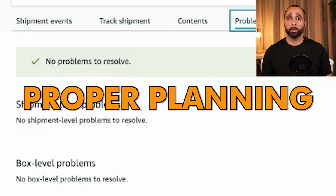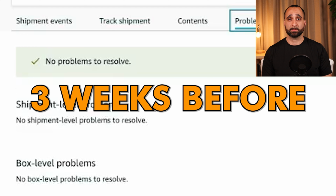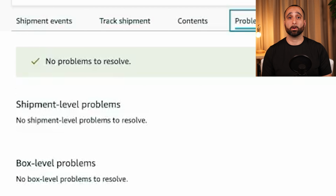Don't wait until a week or two before your product launch to ship your products to the Amazon warehouse. It can take anywhere from a few days to a few weeks for your products to be processed and available for sale. So plan accordingly to avoid any last-minute problems. Even after your products have been delivered to the warehouse, it can sometimes take weeks before they are checked in and available for sale. Ship your products at least 3 weeks before you expect them to be checked in. In some cases, it can take as long as 6 weeks or 8 weeks.